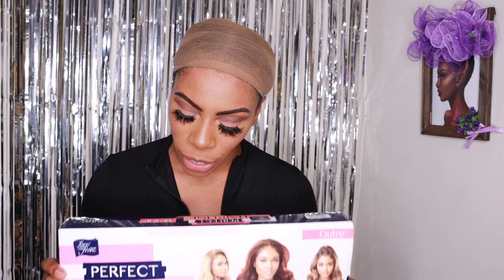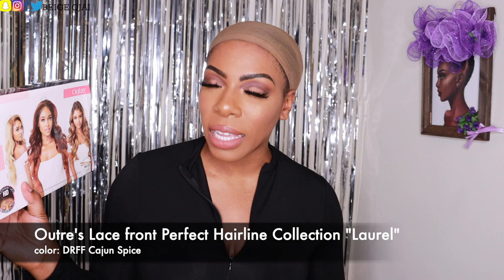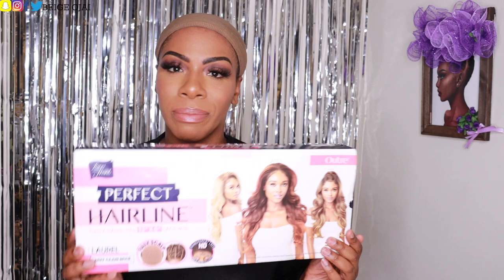So what wig is this, you ask? This is from Outre's Lace Front Perfect Hairline Collection. The style is Laurel, the color is DRFF, Cajun Spice, and their Perfect Hairline Collection is created using fully hand-tied 13x6 lace, and this is supposed to be just the it wig of the moment, honey.